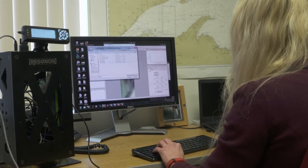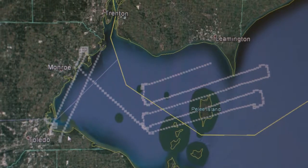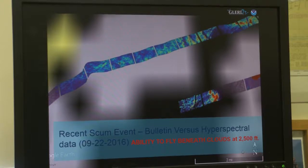It's a highly specialized camera that is mounted on an airplane. It can fly under the clouds where satellites can't see. Andrea is responsible for interpreting the images. The wealth of information that you can draw from one image is amazing. You can draw not only geology, but biology. The hyperspectral system uses bands of color to determine if a harmful algal bloom is present. The system can also detect HABs near the lakeshore, where satellites often can't spot them.